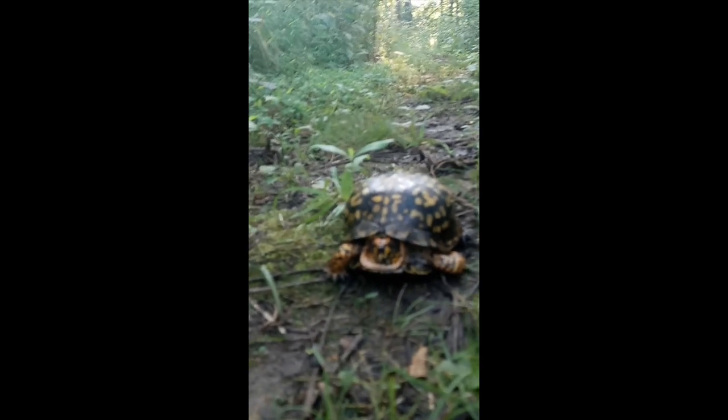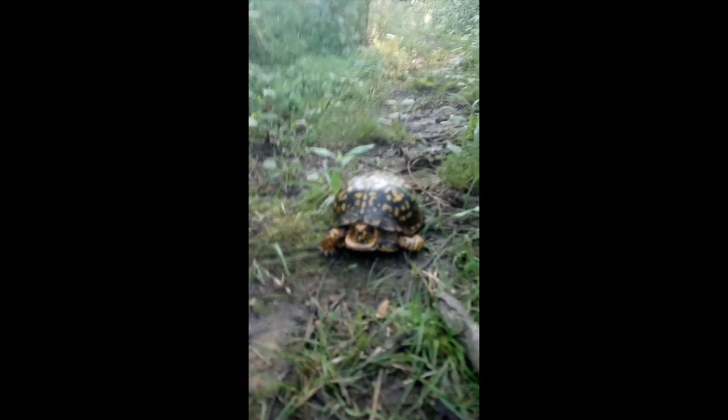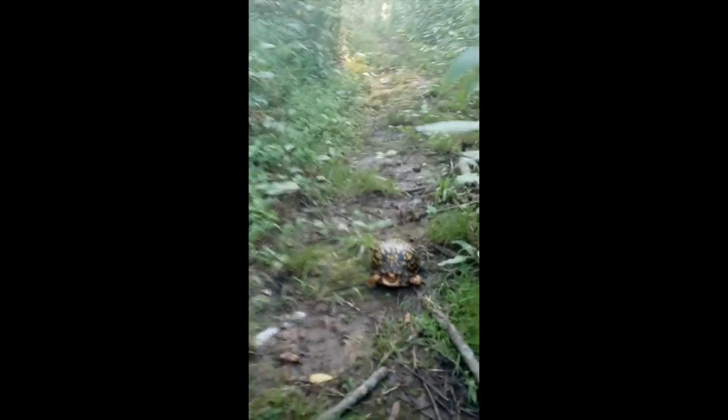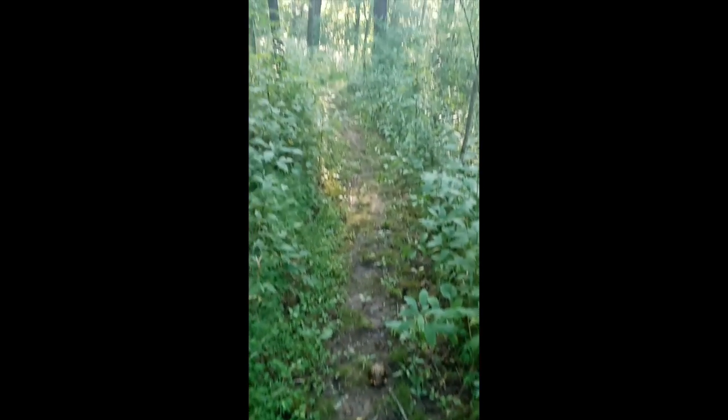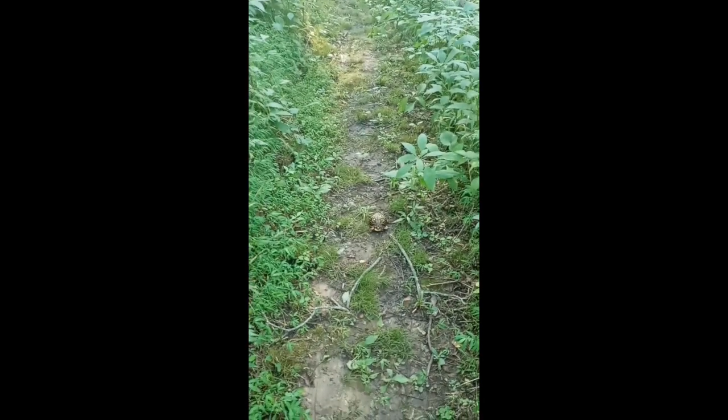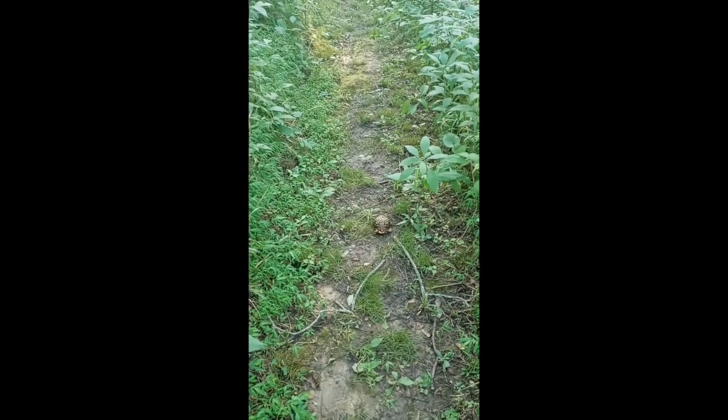Hello there, Mr. Turtle. Don't be shy. I'm not going to hurt you. I'm just going to ignore you. But I want to show everybody at home that we got turtles out here. You got a long way to go, man. Okay, I'll leave you be, but thanks for stopping by.